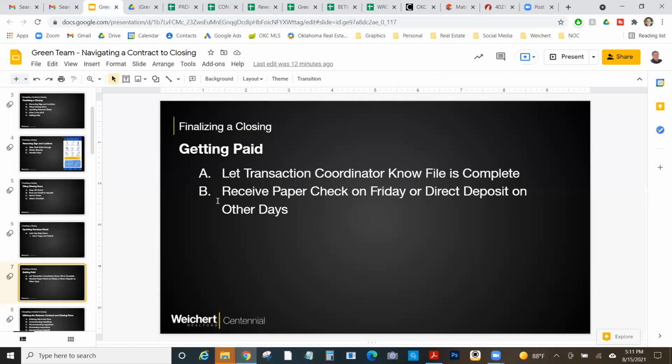So if you are closing on a Friday, you'll get a paper check at this point once staff verifies that your closing has been properly done and your folder is correct. Or if it's a day other than a Friday, then you'll get a direct deposit put into your account. Now you are done with the closing process. It's a great time to go promote it to the world, let everybody know. I guess I could make a series now on how to spend the money, but I think you guys will figure that out on your own.